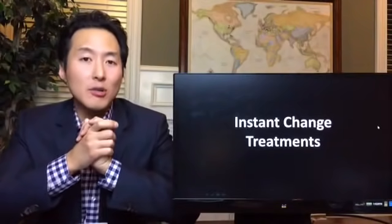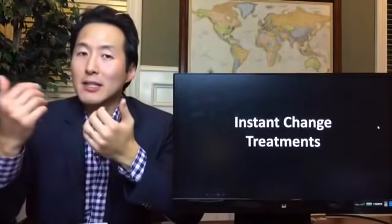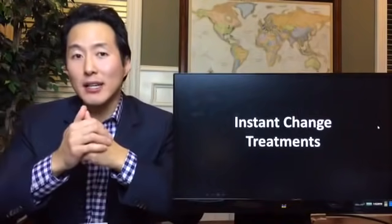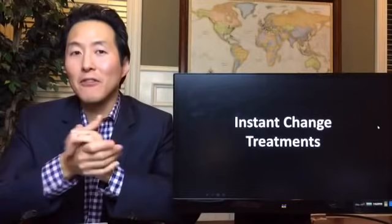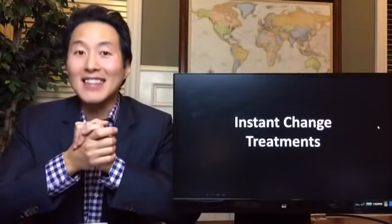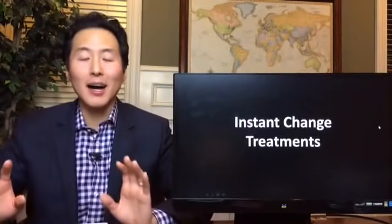What these are basically are ways for you to instantly and almost immediately improve various beauty or age-related issues and see results literally right away before your eyes. So that's what we're going to tackle today. It's kind of a fun subject, and believe it or not, these things actually work. So if you want to see an instant change, here we go. We're going to go through them.